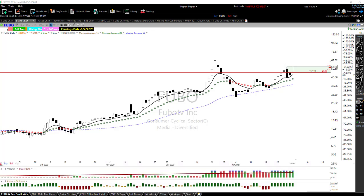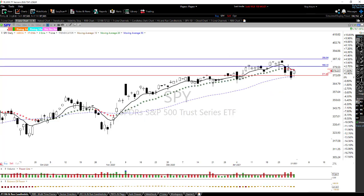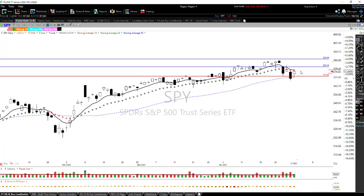So, let me get on the SPY real quick here. I'll talk about the market real fast. The SPY kind of held in there today, but I'm not sure it did anything fantastic. I'm still under a little bit of caution here.